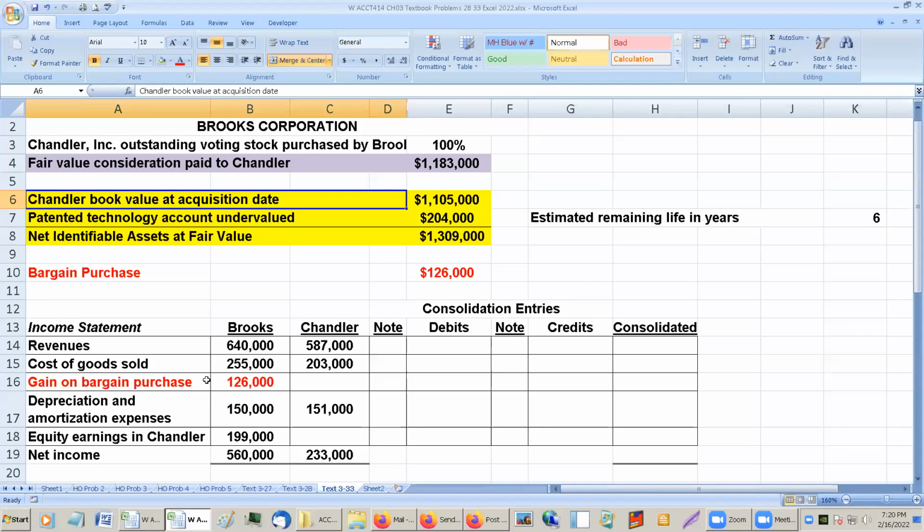Usually that's a big no-no. But in this case, when you buy it, you got more assets than what you paid. You take it as a gain. It'll be a gain this year. You'll never see that gain again. It's just a one-time deal, and everything else just goes on the same as it did before. So we're not going to really do anything with that gain other than add it into our income. It's unlike goodwill that goes on forever. This is one time, and then it's taken care of, and you'll never see it again.